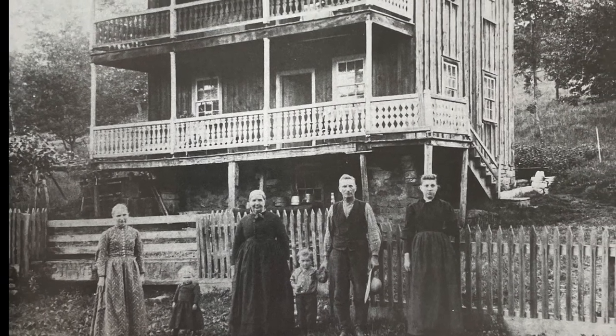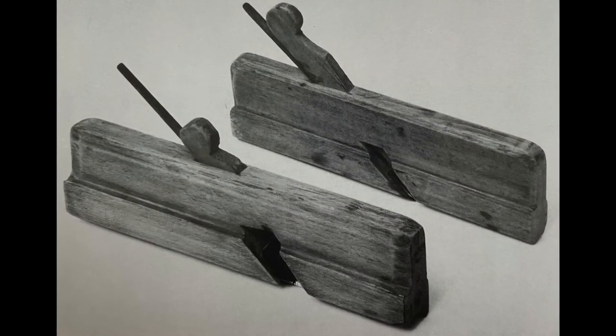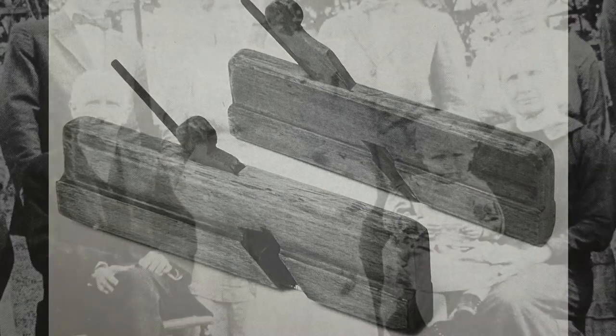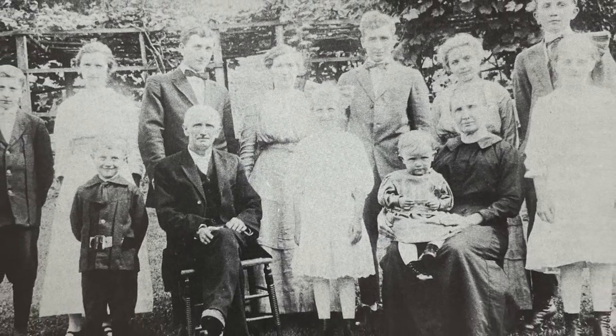Most of the history of Soap Hollow's unique furniture and its makers has been lost during the last century, but the known 175 identified pieces attest not only to the 19th century handicraft, but the rich legacy of these craftspeople.